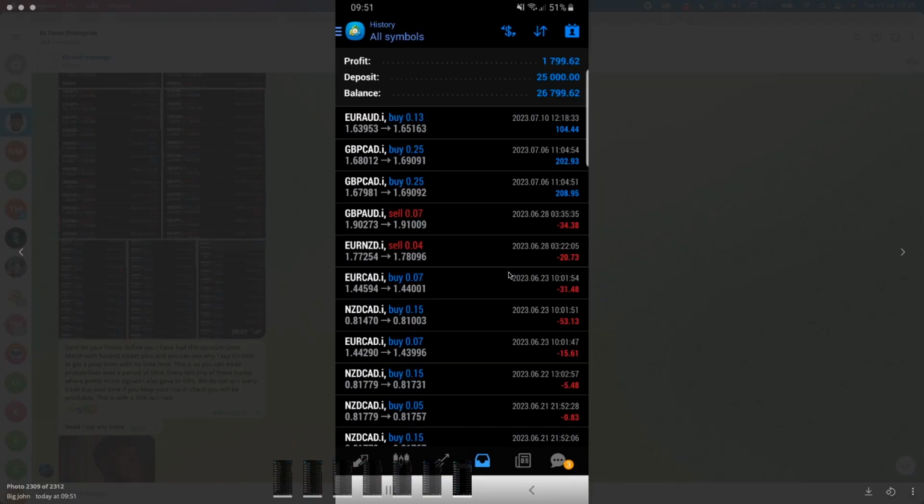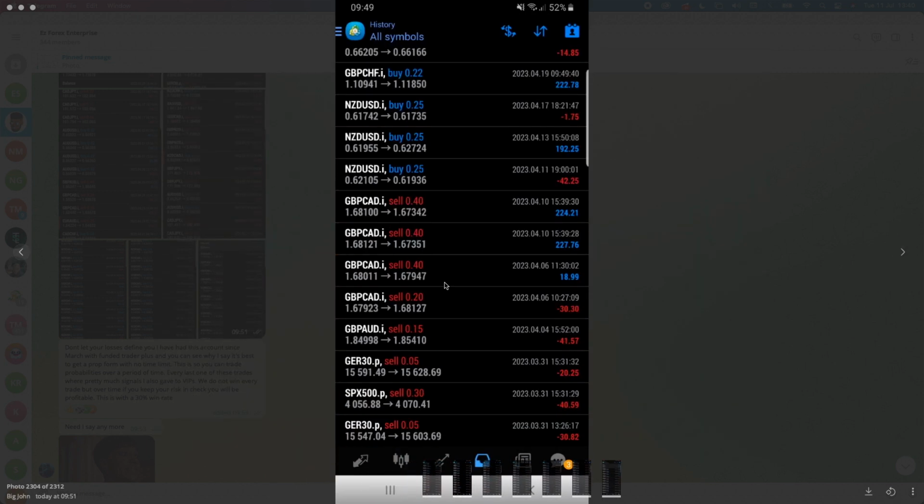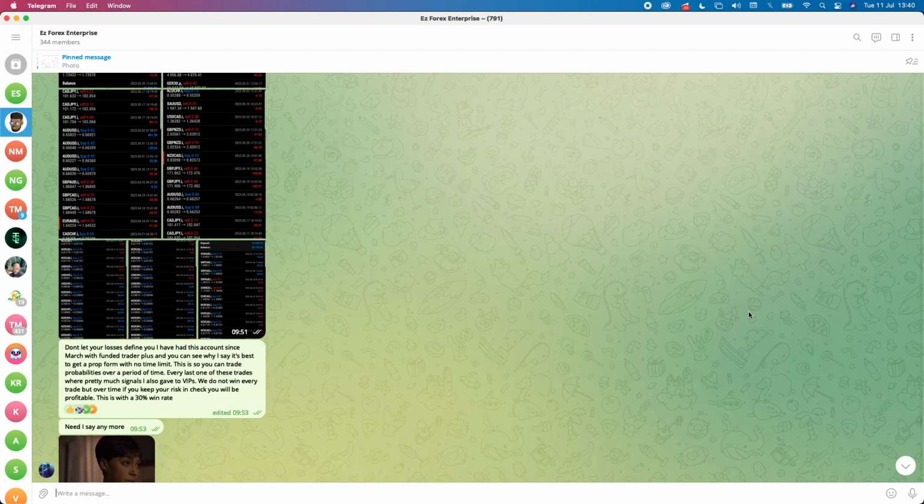So this is one of the accounts I'm actually managing at the moment, and I've had this account since March. Now, these results are not based solely on the strategy I'm going to show you today, but you can see over a period of time, even with my wins and losses, I'm still up 7% on this account from its initial start balance with a 30% win rate, guys and girls. You do not need to overcomplicate this. You can see over here, I've managed to take losses. Like, this happens in Forex, guys and girls.